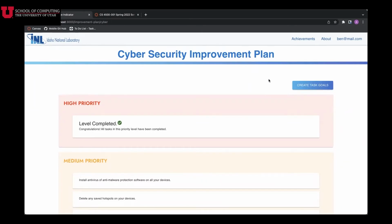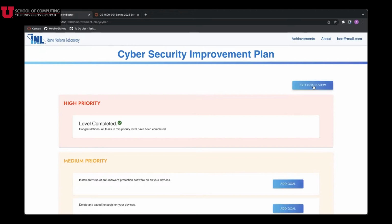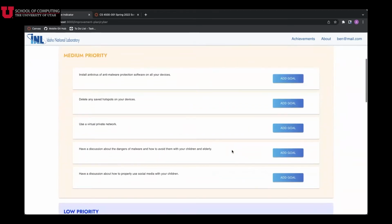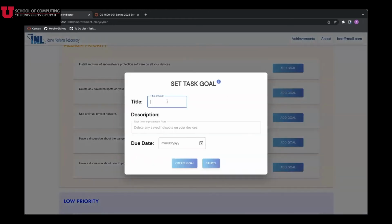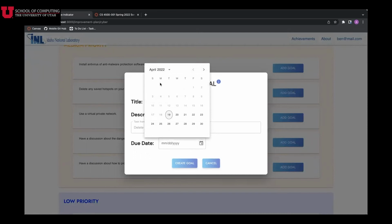To do so, Ben would have to click on Create Task Goals, and identify the task he would like to create a goal for. For example, he may want to delete any saved hotspots on his devices. He simply has to click on Add Goal, title the goal appropriately, and then simply add the due date that he would like.